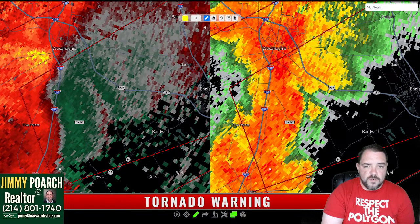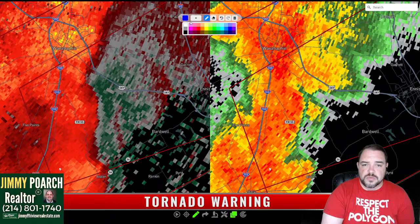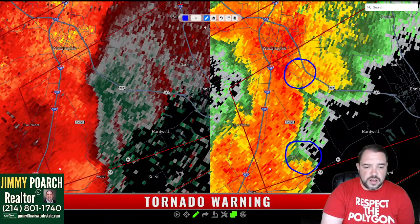So let's just kind of go back over what we have here. Use blue on one screen. Here's the circulation we have in the Forreston area, or in the Bardwell area, moving towards the Bardwell area now. That's actually going to need to be yellow as well. Okay, so here is one area of rotation right around the Lake Waxahachie area, and then just north of Avalon here is another area of some circulation going on right now. We put some yellow on here so you can see, this is moving right towards the Bardwell area, and this will be moving right towards the Palmer area.